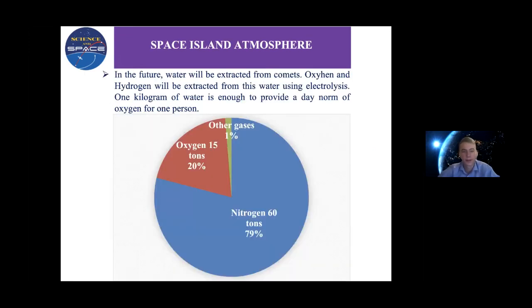Space island atmosphere. On the island, you can breathe as easily as on planet Earth, so the air conditioning and cleaning system is powered from solar panels to provide proper composition, humidity, and pressure on the island.